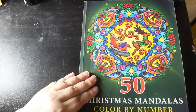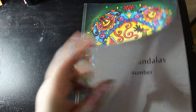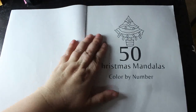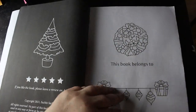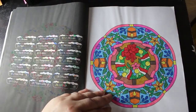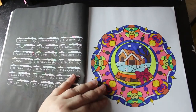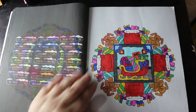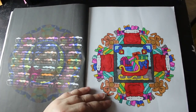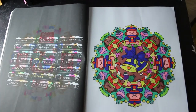And I've got 50 Christmas Mandala Colour by Numbers by Sachin Sachdeva. Just pull that up here. Done this one. I really do like these pattern books, so I keep them downstairs and do them when I'm watching TV with Jennifer. It's just really cute. I like that Nutcracker one, and that's the last one I did.